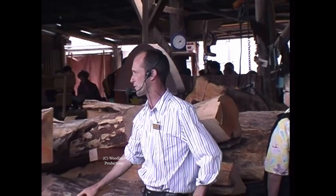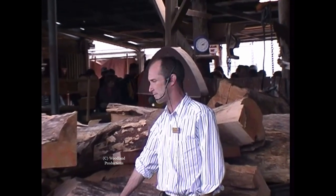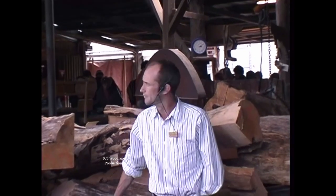But they only grow in girth or width, as you've probably learned from up the river today. Only 1 to 3 mil a year. So it takes a long time to get a big fat log that's worthy of milling up, making a boat out of, what have you.